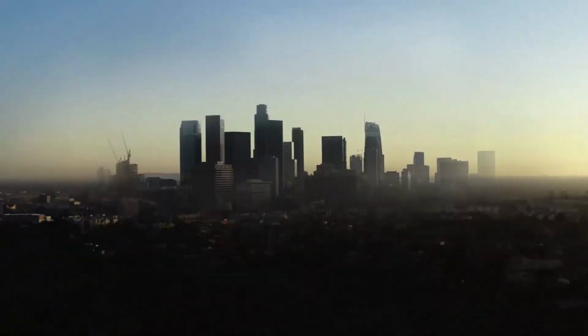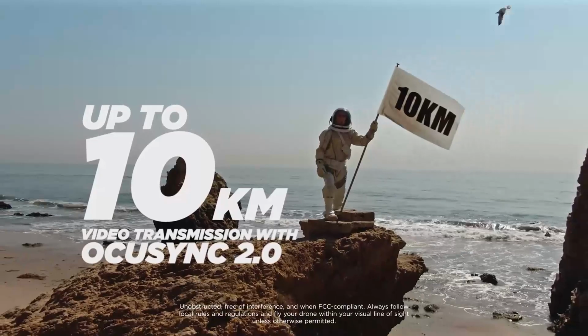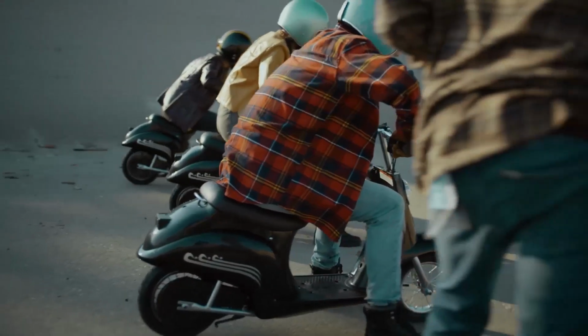With just one battery charge, this drone can fly for 31 minutes. Using your phone, it'll fly up to 10 kilometers away by using OcuSync 2.0 transmission technology. This will provide excellent video quality even when it's windy outside.